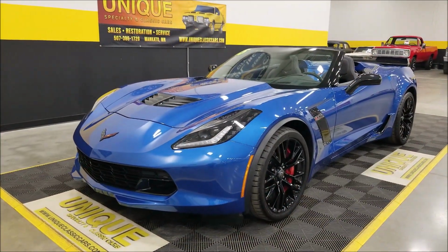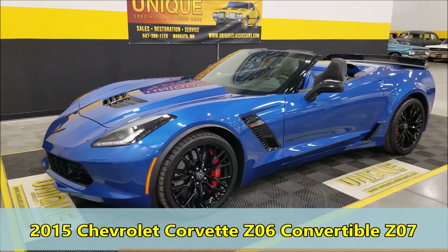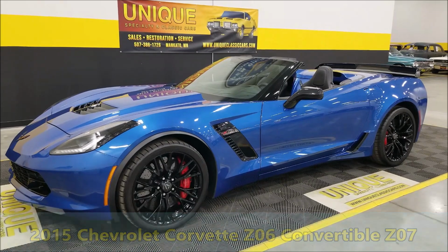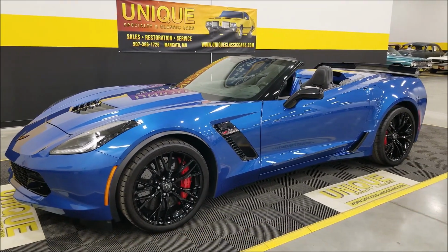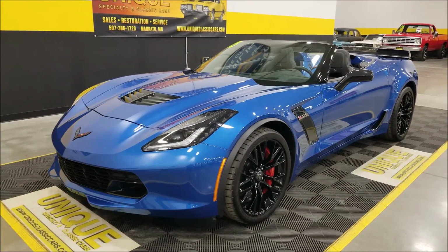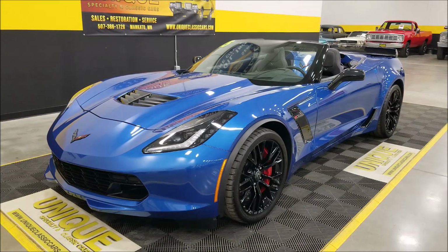Wow, look at what we have here. 2015 Chevrolet Corvette Z06 3LZ trim level with a Z07 package. Wow, this one is loaded up. Let's put it that way. Not a lot of options I can come up with that you don't have on this car.